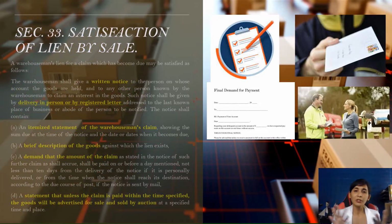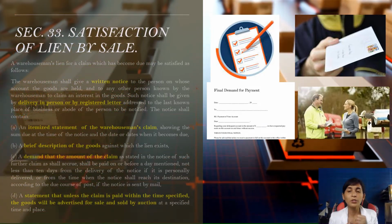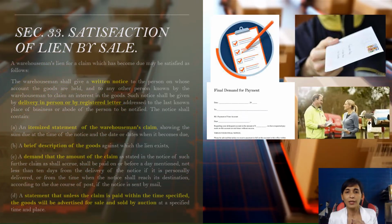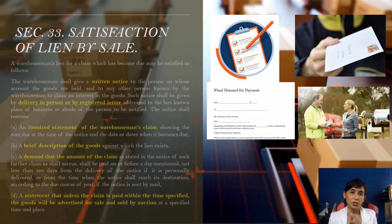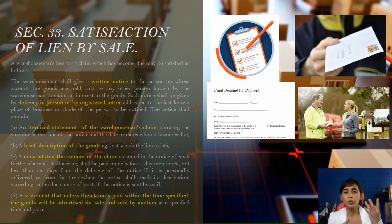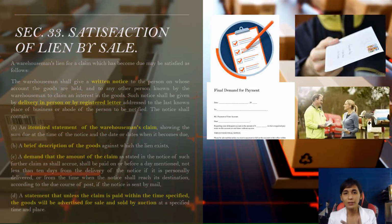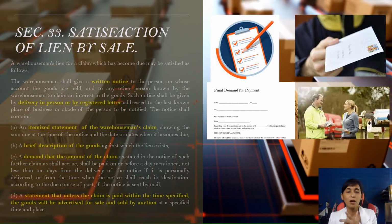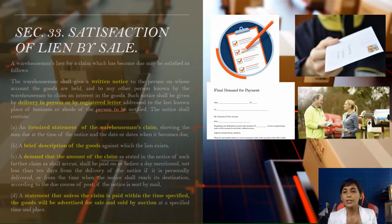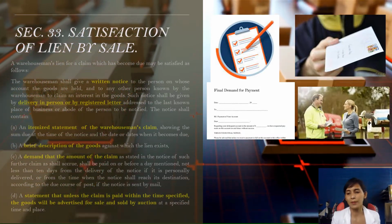So, again, it's a written notice. You send it to either the person whose name has been registered as the owner of the goods, or who has interest in the goods, and then it is either delivered in person or by registered letter. And there should be an itemized statement of the warehouseman's claim, a brief description of the goods, and there must be a demand of the amount of the claim as well as the due date, not less than 10 days from the day of delivery of the notice, and then a statement that unless the claim is paid within the time specified, the goods shall be auctioned for sale at a specific time and place.